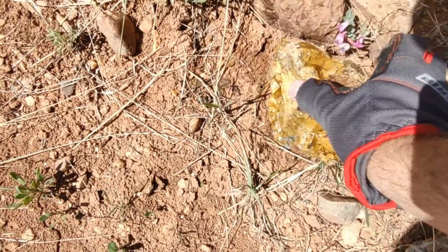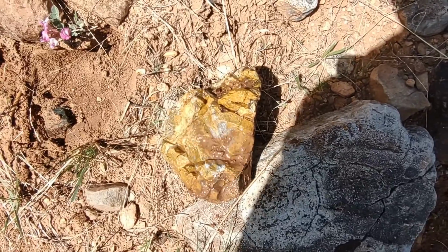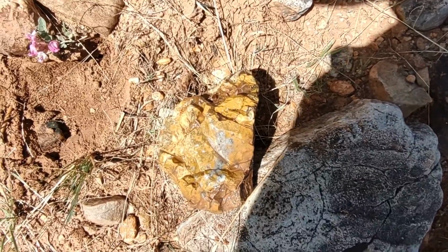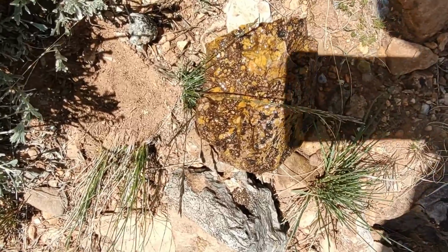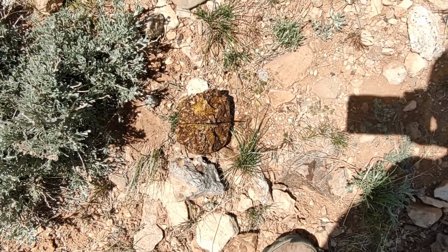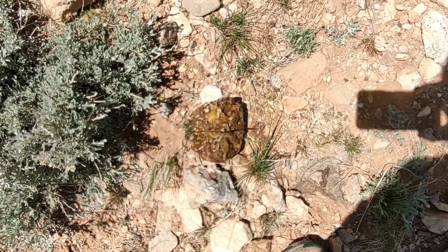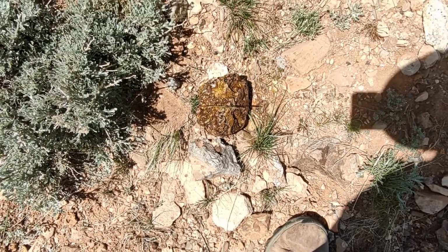Looks like jasper with maybe, what's down on this end? No, I guess that's just, there's a lot of gray jasper out here. I guess chert would be a better name for it. So here's another piece of jasper. This one's multicolored. Looks like it might be a little brecciated. It's got a lot of vugs in it. It's just really not very high quality jasper. I found some nice jasper out here in Wyoming, but not in this area, further west. This stuff, I don't know. I really don't like the looks of it that much, so I think I'm just going to leave it.